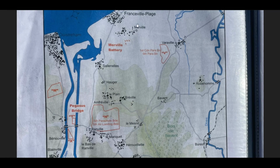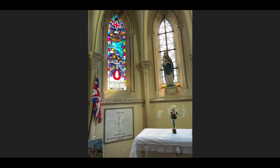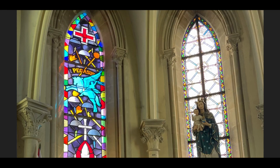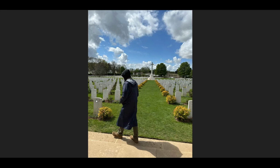The battery is actually north of there, so we went from Pegasus Bridge north to the Merville battery, then back south to Ranville. There was a church with more of the airborne stained glass, this time to commemorate the British liberating them. So you have the Pegasus. This also happened to be a Commonwealth cemetery, so this would be comparable to our American cemetery over Omaha Beach.